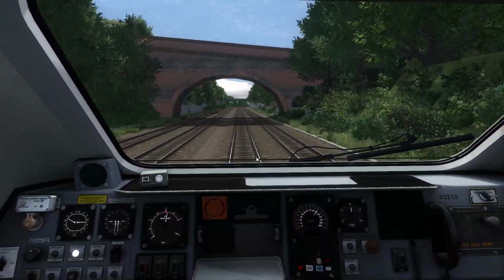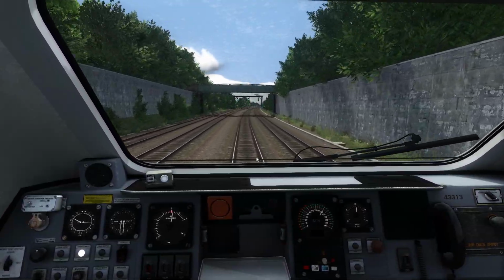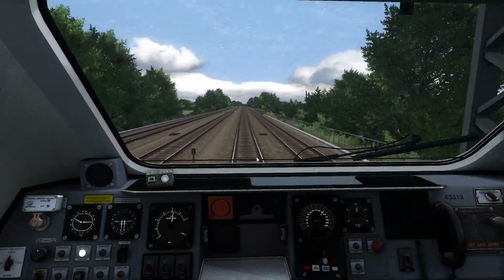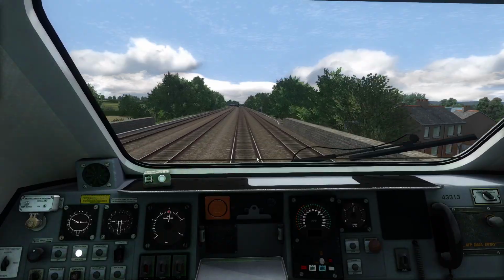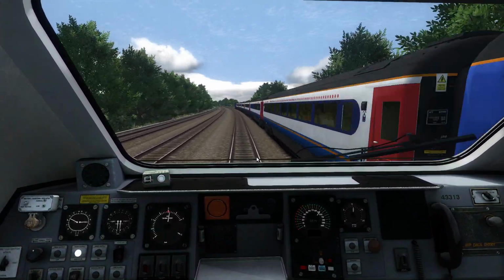There's another 110 reminder post, which is fine, we're still at 90. We'll hit 120 soon. I believe that's from the exported vehicles now, on the lead. Hello, goodbye.